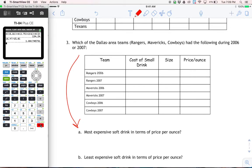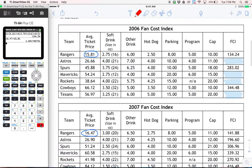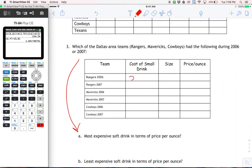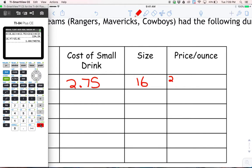All right, well, these calculations aren't difficult, you guys. Let's see. Rangers 2006 soft drink was $2.75 for 16 ounces. So the price per ounce, again, it's a simple calculation. We're going to do 275 divided by 16.